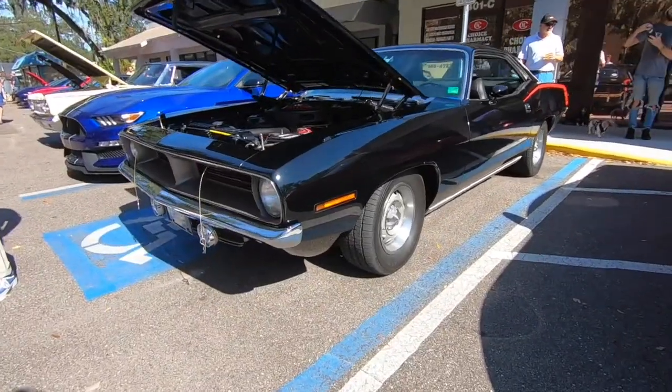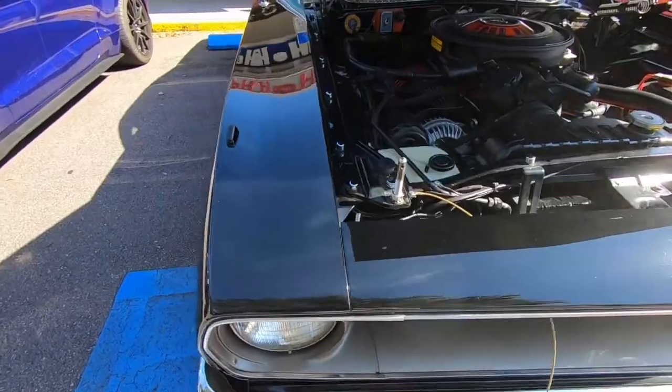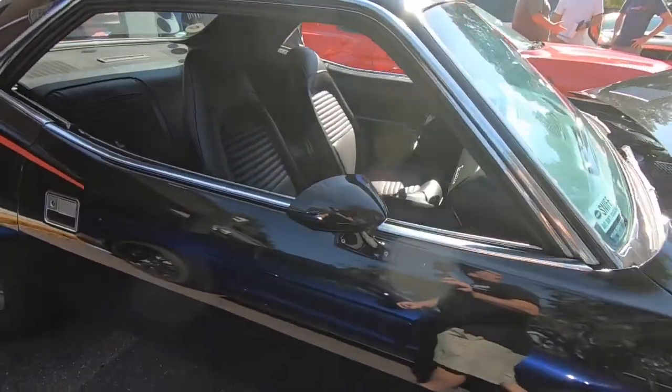Right. Now, there's 2 things on this car that I really like. Factory air conditioning, which you never see on a high-performance model from the 60s. Right. Very, very rare.